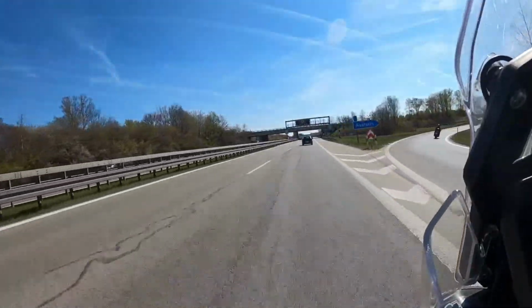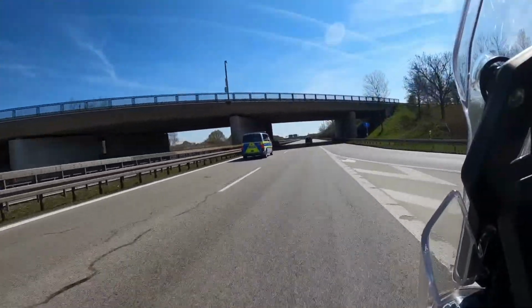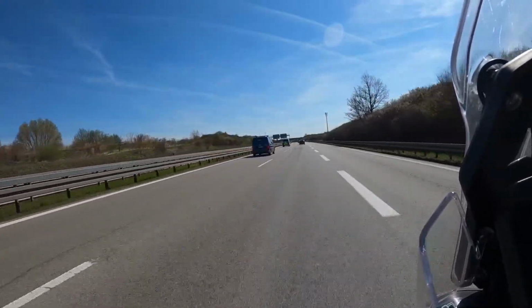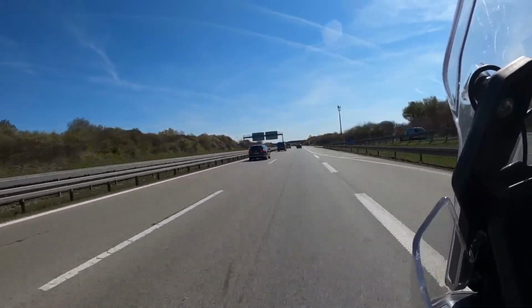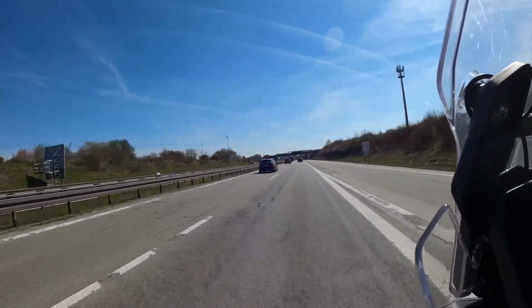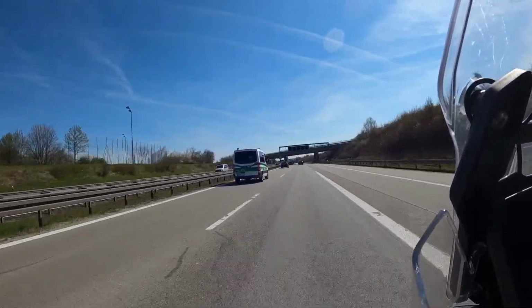If you've seen my videos in the past, let me just come off track here a bit. There seemed to be a huge amount of police. Look at all these police vans. More or less every vehicle that was going past me then was some sort of police vehicle. Even these small cars were police cars, as it were.